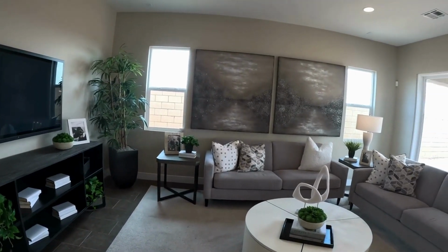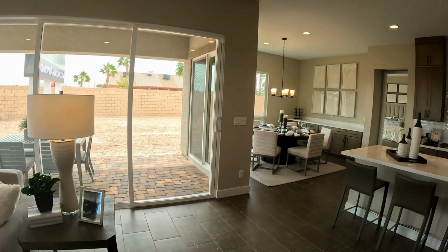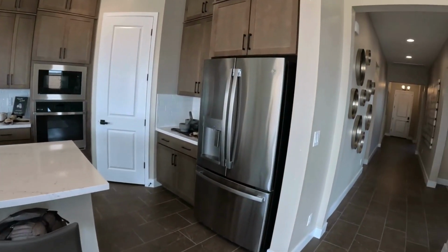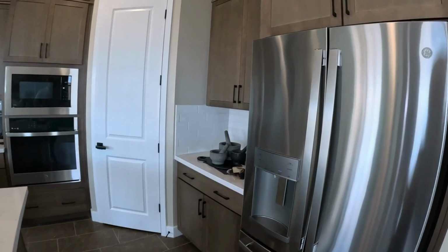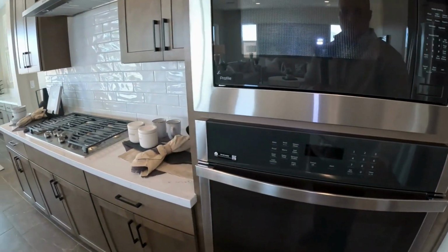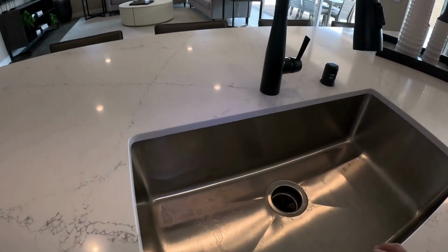So you have your living area as well. Beautiful lighting throughout, right? Open, inviting to your dining room, kitchen area. Okay, you have your beautiful island feature, stainless steel appliances, maple cabinets, as well as a pantry for storage. You have your oven, conventional oven and microwave. Okay. Large undermounted sink.